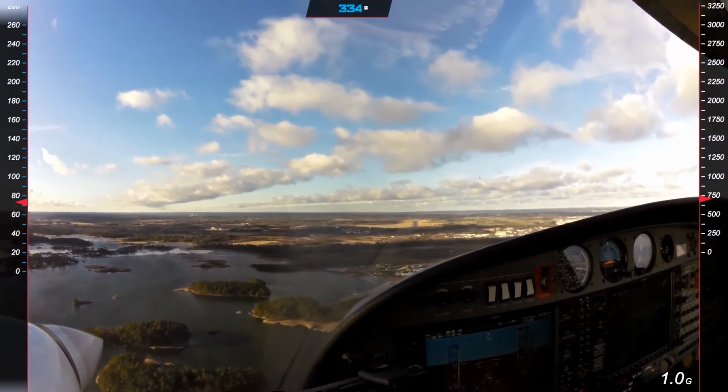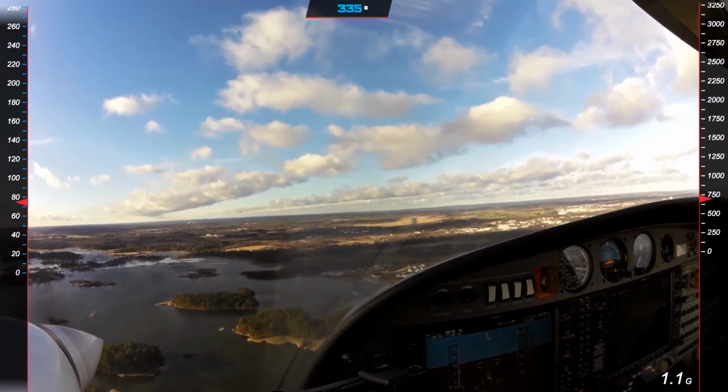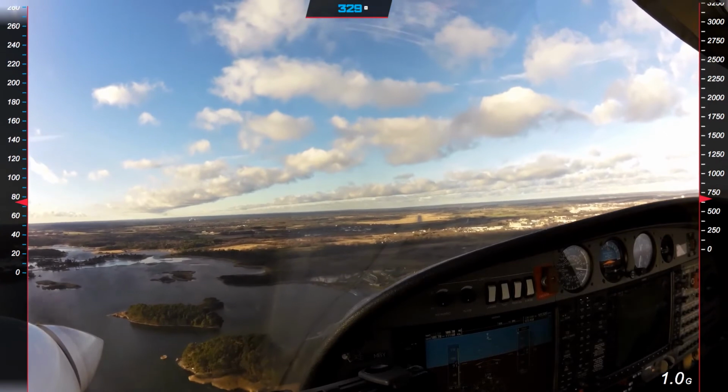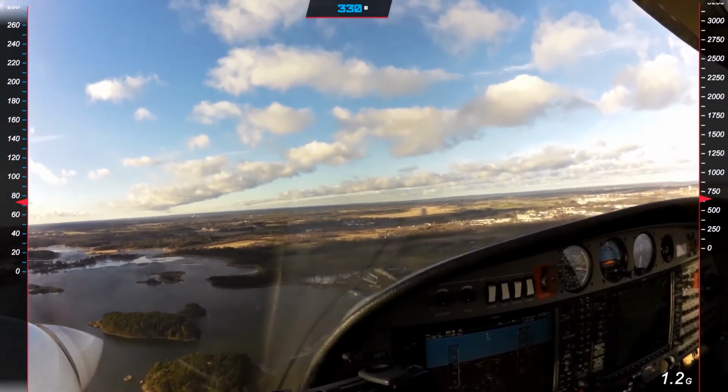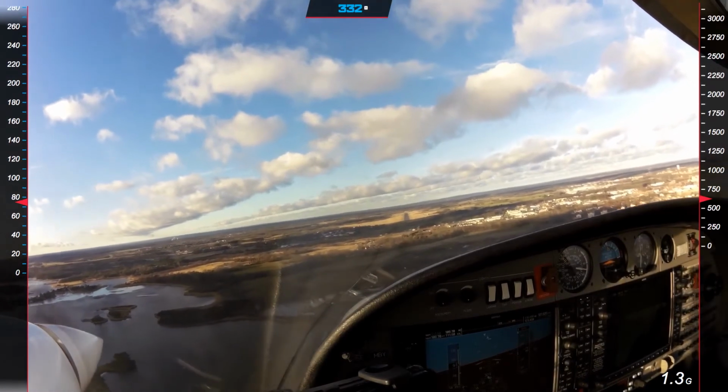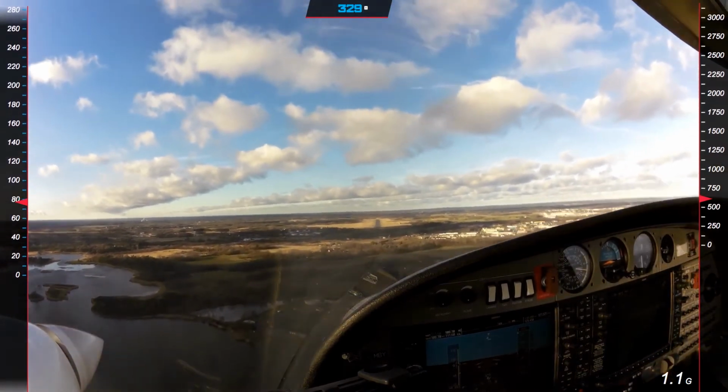3-1 Hotel, wind 260 degrees, 15 knots, runway 3-4, clear to land. Clear to land, runway 3-4, Diamond 3-1 Hotel. I would like to do a touch and go. Diamond 3-1 Hotel, clear touch and go. Clear touch and go, 3-1 Hotel.